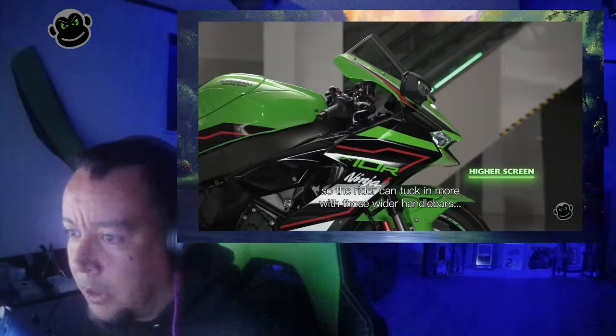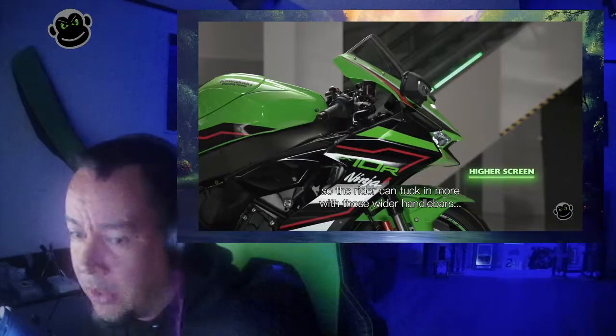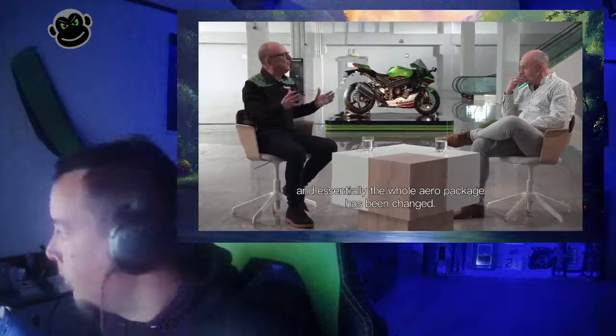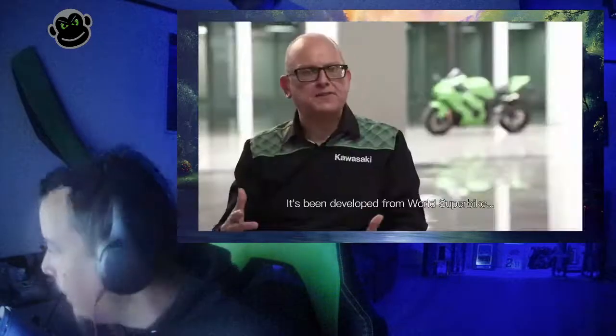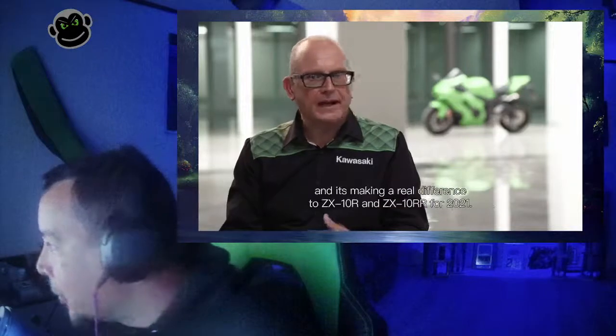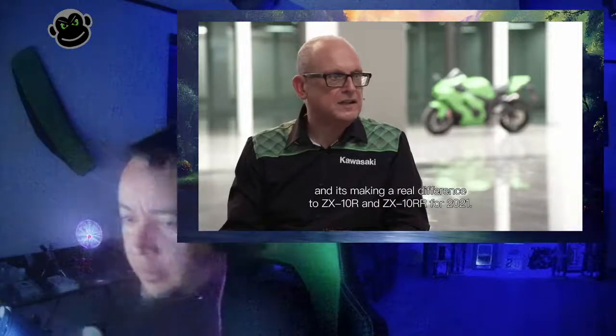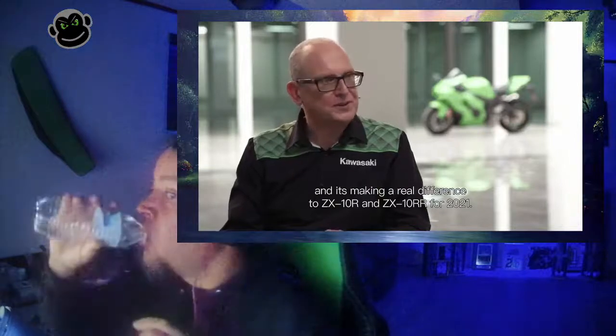They've got some really cool features for somebody who's riding on the street. I dig that. The rider can tuck in more with those wider handlebars. And essentially, the whole aero package has been changed. It's been developed from World Superbike. We're just talking motorcycles. And it's making a real difference to the ZX10R and ZX10RR for 2021.